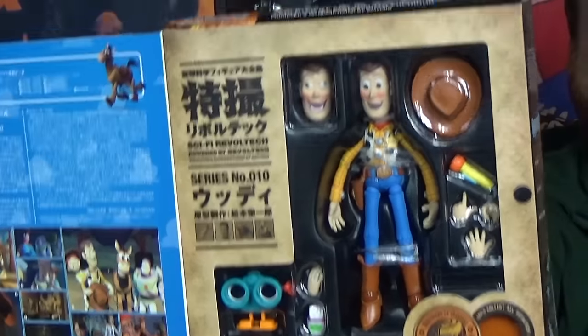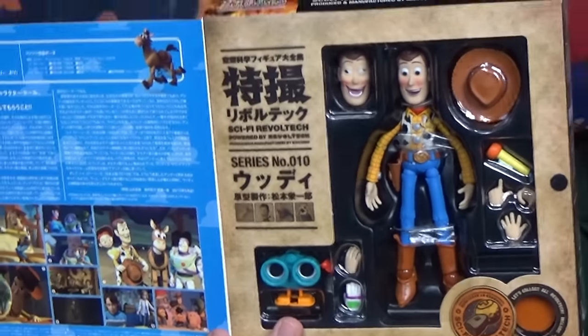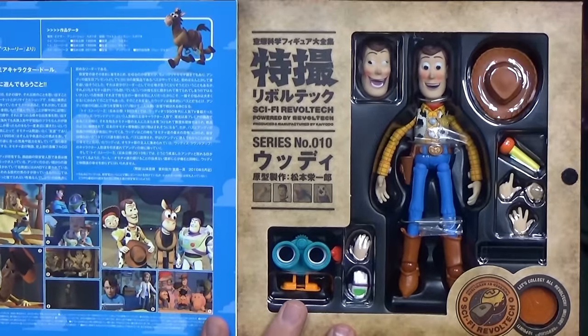But here's Woody inside of the packaging. Again, we will probably be doing his own separate review on this channel. So right now we're going to keep him in the box. I have to compare him next to the bootleg just to show people. Pay the extra $5 and get the real one.